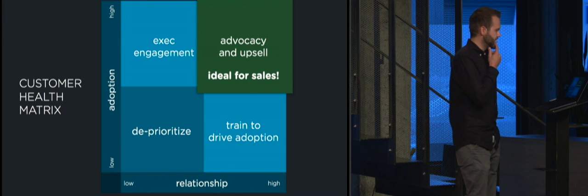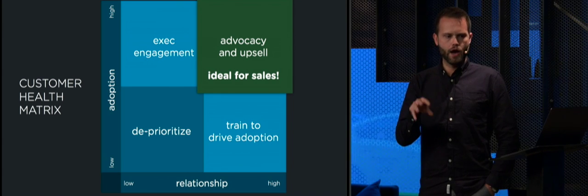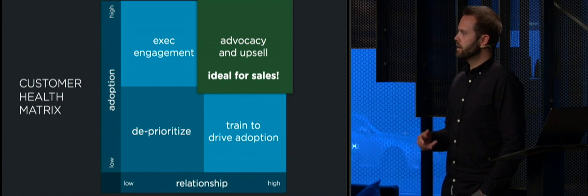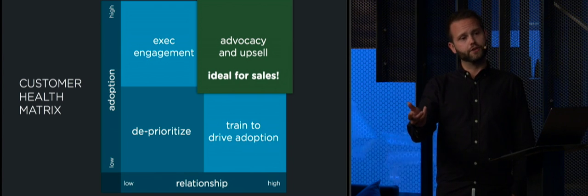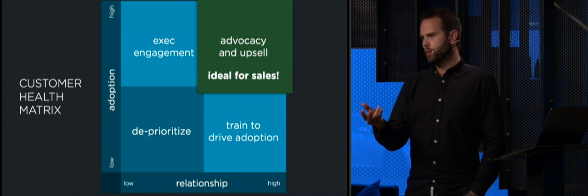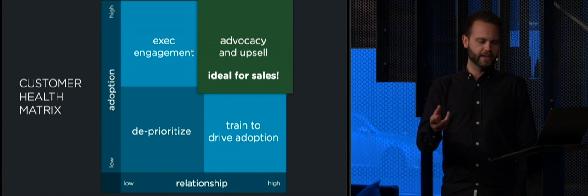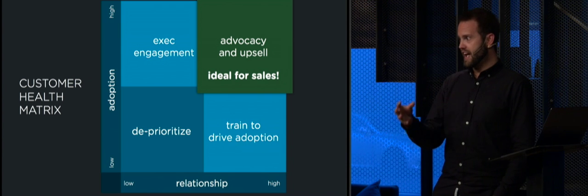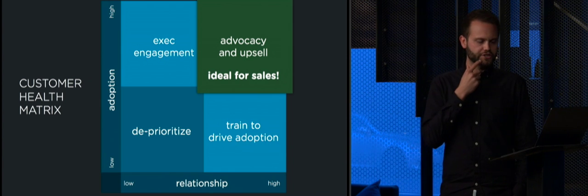So all that to say that when we think about these top right advocacy and upsell customers and how they're ideal for sales, we use Valerian to identify who those customers are, and then do our best to feed that data back into the sales team, back into the marketing team, to say, here are the customers that are doing well. Here are the customers that have been in this top right quadrant for months and months and months. What kind of pattern matching can we do against that? What learnings can we glean from these successful customers who have been with us for a long time and have been successful in terms of a lot of different factors, both adoption and relationship?